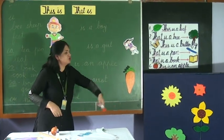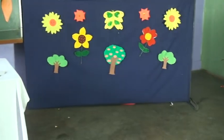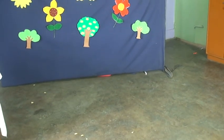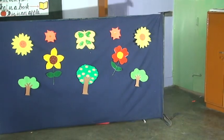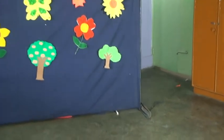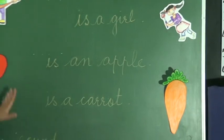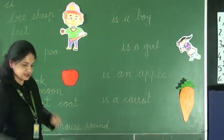But if I throw it there, I have thrown the pen. Now it is quite far. So I will say that is a pen. I will not use this. When I point, what is that? I will say that is a pen. Okay?